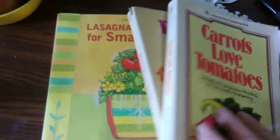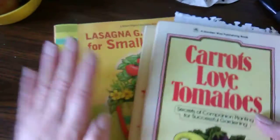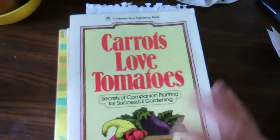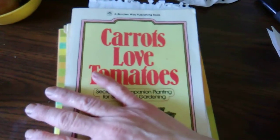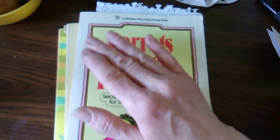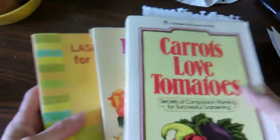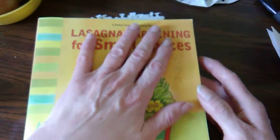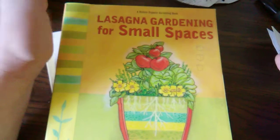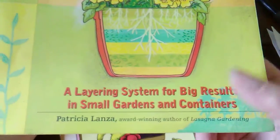And this one, I don't know. I couldn't tell you. I never looked it up. But I really could have sworn I had it. The lasagna gardening. It's got to be around. Anyway, that shows you how to layer so that it's basically like what's called hugelkultur, or the back to Eden garden method that some people use. But this one is for containers, and the other one would be for a big garden. Big results in small gardens and containers.